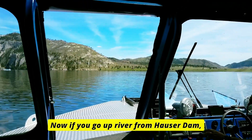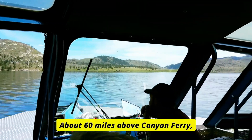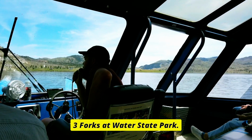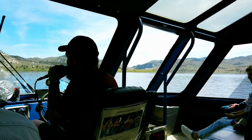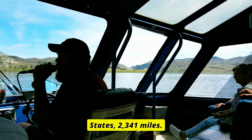Now if you go upriver from Hauser Dam, you'll get to Canyon Ferry Dam. About 60 miles above Canyon Ferry, Three Forks, Headwaters State Park, the birthplace of the Missouri. It's made up of the Jefferson, the Gallatin, and the Madison rivers. It's also the longest river in the United States, 2,341 miles.